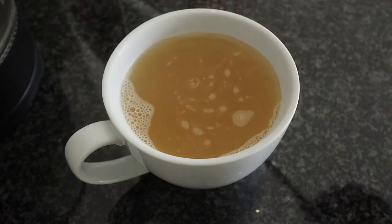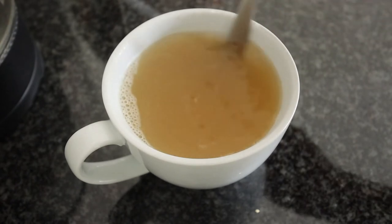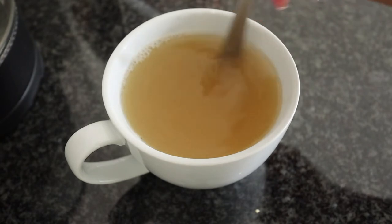I don't even have a spoon to my name in this office. Oh, I must go and buy. I'm literally stirring this with the back of a fork.